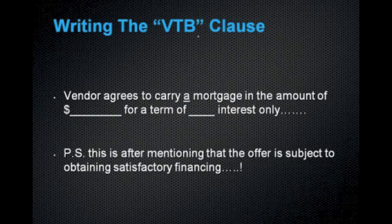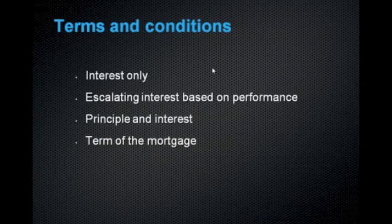So this is writing the clause, and it's more complicated than that. I'm simplifying it, but you'll see, and then you'll see I have some more training for you guys available that will talk to you on how to present clauses, how to write contracts, specific wording that is important in your financing. So we're going to go to the next page here.